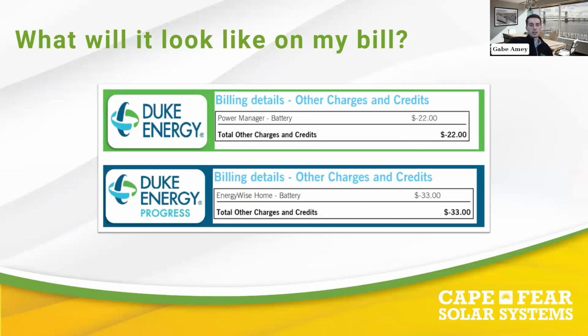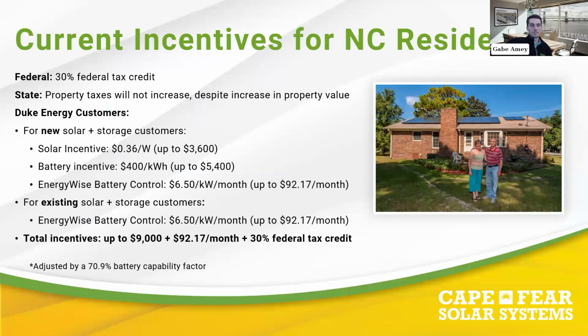Another high level thing here is just what will this actually look like on your bill? So these are showing examples of those bill credits. They literally are just going to deduct that amount from your bill every single month if you participate. And again, in the case of an aPower 2, you're looking at $46 for 1 unit and $92 if you were to purchase 2 units.